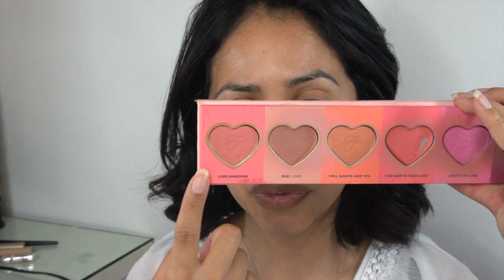Before we do that, I want to show you guys the products that I'm going to be using because this phone is going to be on a timer and I do not want to waste that much of your time. Love Flush from Too Faced, and I'm going to be going in with the more natural color shade, Love Hangover, which is this one right over here. For my concealer, I'm using the Morphe concealer in the shade C2.25.